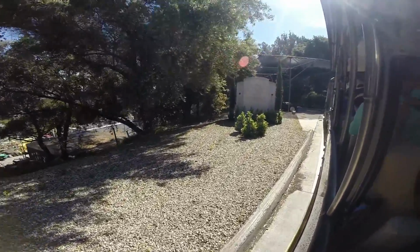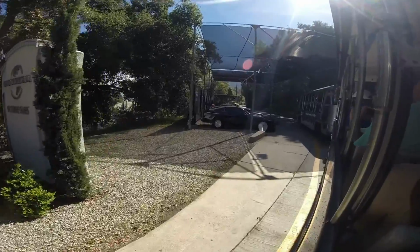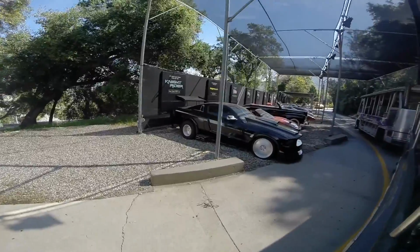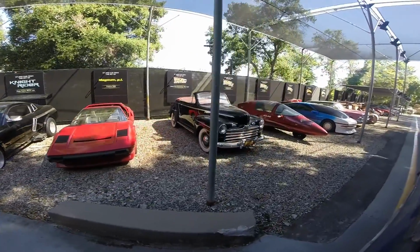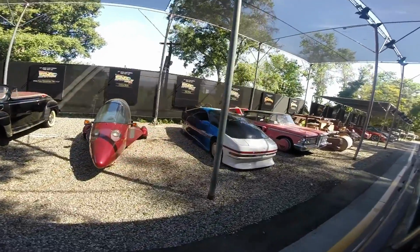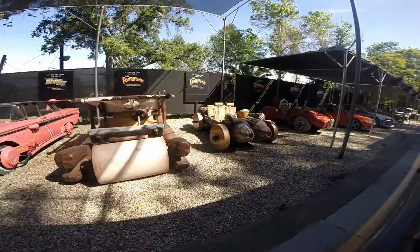That's right, break out those cameras, folks, because on your left-hand side, you're going to see some of these most famous picture cars right here on the line. Starting with KITT from Knight Rider in the 2008 reboot. And one of my favorites, Biff's classic 50s car from Back to the Future. And of course, we can't mention picture cars without mentioning Fast and the Furious. We got some of those too.